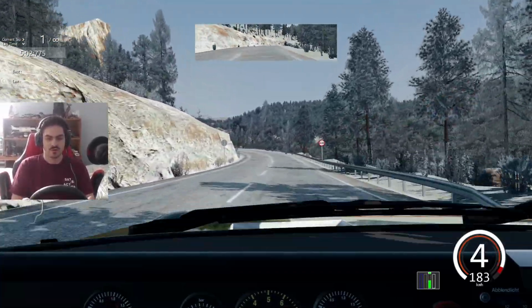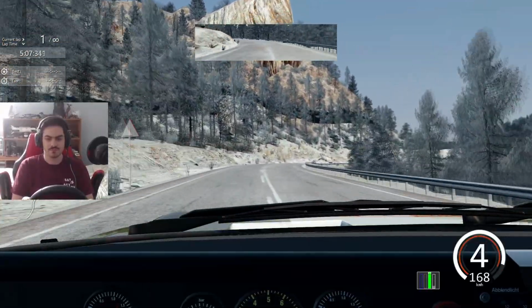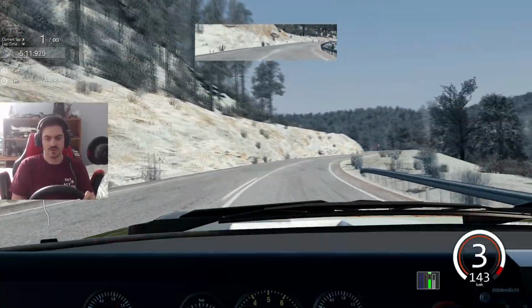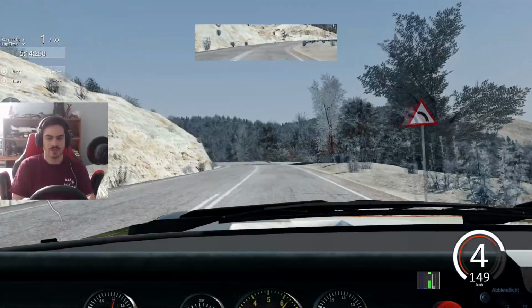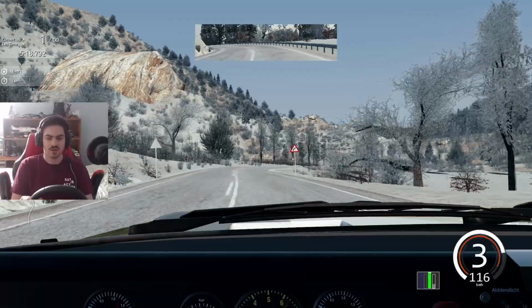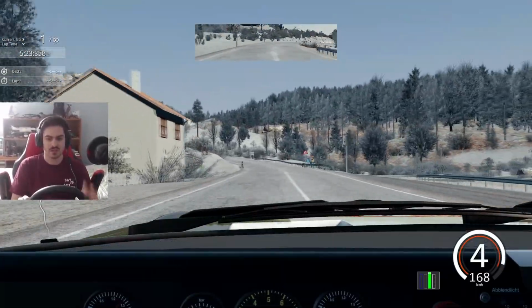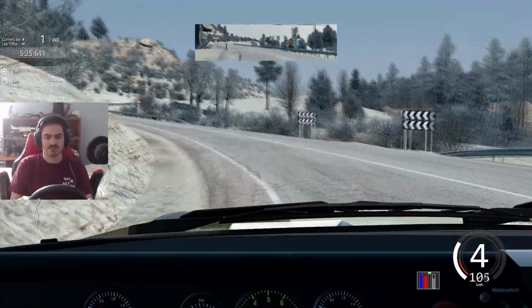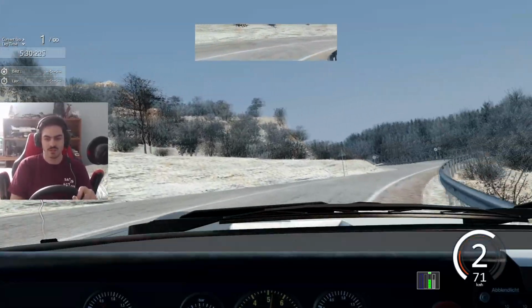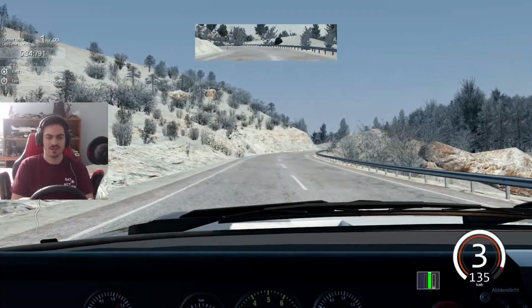Keep it in fourth, keep the revs high, keep the turbo spooled. I'm gonna brake here, put it down to third for this corner. Back up to fourth. I probably should have stayed in fourth there, but I'm gonna have to put the brakes on a lot there. I don't want to run it off the road passing by this house. Hello. Back on the brakes as much as I can. Back to second. Almost touched the guardrail, but I didn't, so it's fine. Everything's okay.